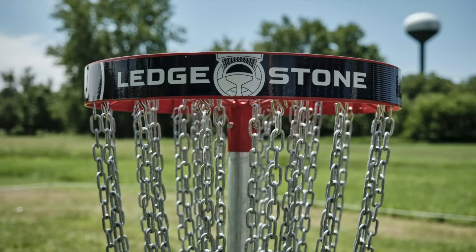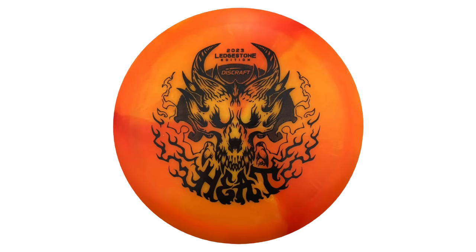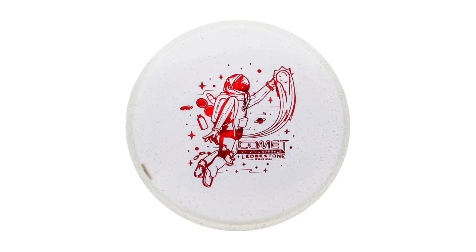The Ledgestone Insurance Open is an annual professional and amateur event that draws thousands of players and spectators to the Peoria, Illinois area. The event has grown into one of the largest and richest in all of disc golf. To help raise funds for those events, Discraft produces limited runs of discs in various plastic combinations that are not available from their stock offerings.